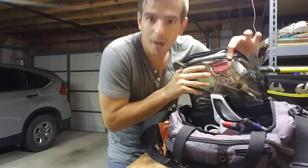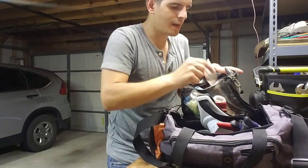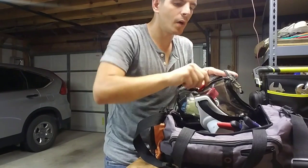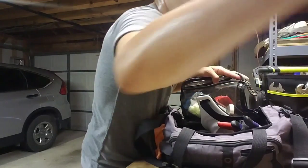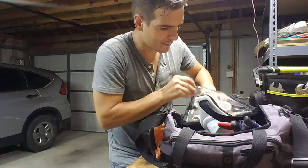And then up here in this pocket, I've just got some odds and ends. Little things that you may not think about. I've got some eyewash. I do carry first aid supplies with me, some medical tape. But also I have a fillet knife sharpener, and that goes with the fillet knife that I have, which will also double as a bait knife from time to time.